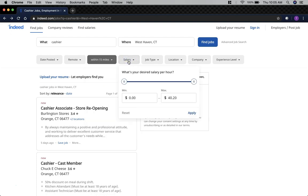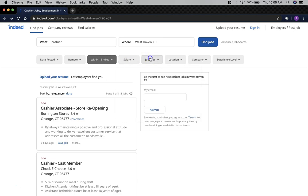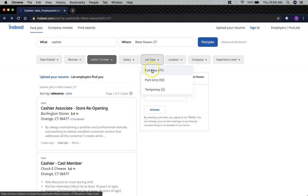The salary filter can be used to only show you jobs that pay the wage you have specified. Job type refers to full-time, part-time, temporary, and there may be seasonal on here as well when it comes to the holiday season. So this is a good filter that you should use in pretty much every search because it would just be a waste of time if you filled out 3 applications for temporary jobs, but really you're looking for full-time work. So this is a really useful filter that I would suggest using in pretty much every search you do.